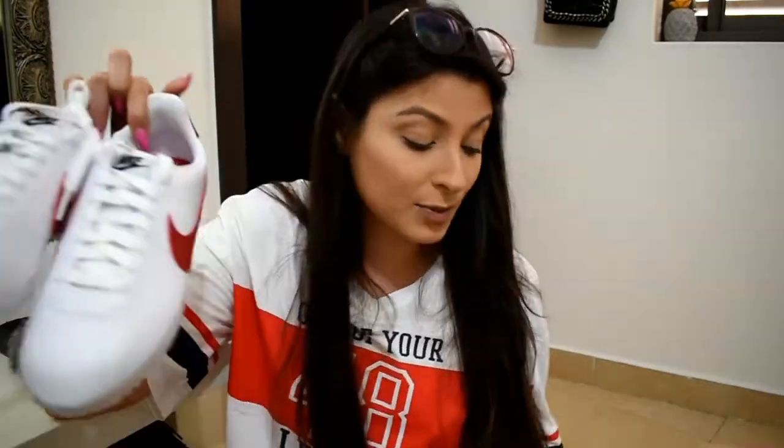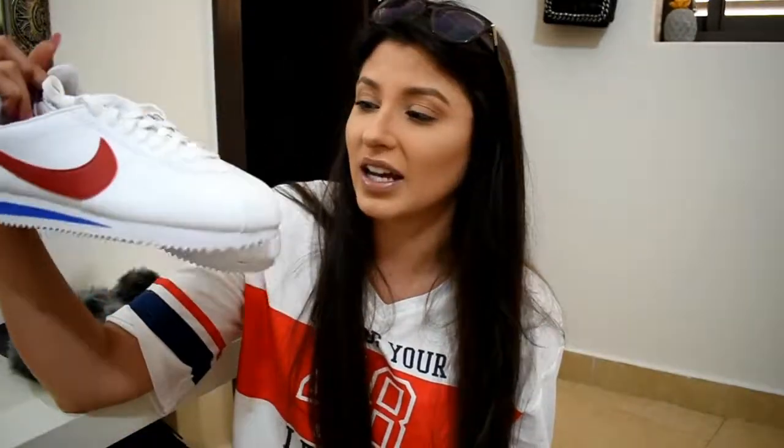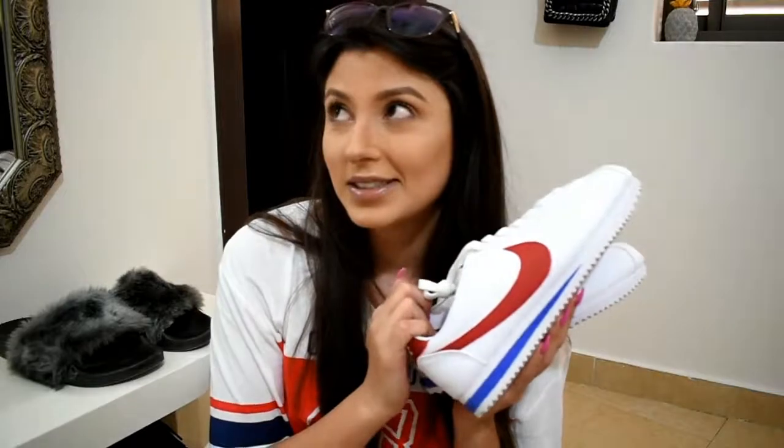So yeah, they will look great with everything, especially with my favorite high-waisted denim jeans, like mom-fit jeans and skirts, whatever you want, name it. Even girly dresses and stuff. I love this style. So yeah, you're going to see them a lot, let me tell you.